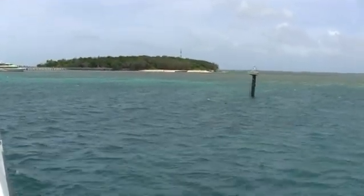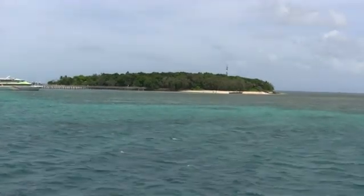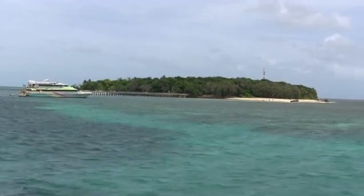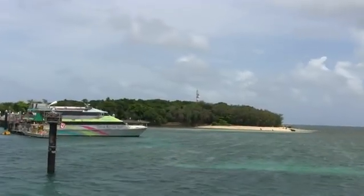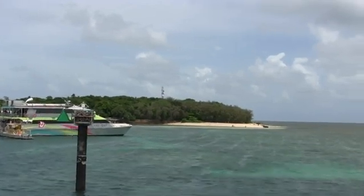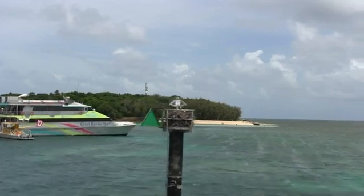We are on approach to Green Island. Green Island is a small 15-hectare coral cay which can be walked around in about 20 minutes, making it a popular destination for day trippers. The circumference is roughly about 1.5 kilometres, and it's 300 metres wide and 650 metres long.